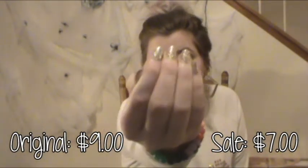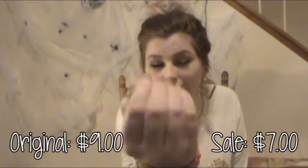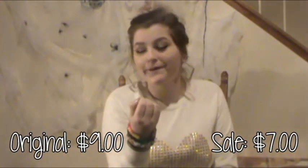This is 2 coats and it is pretty opaque, but when you hold your nails up to the light or something, you can definitely see through them. And if that bothers you, you could just put a similar color as a base.